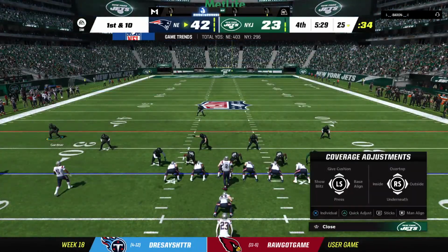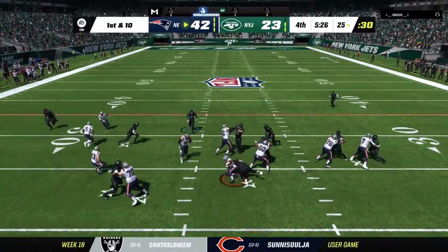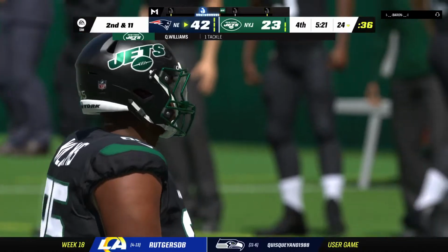The Pats at the line, ready to go. And this game, it could very well turn out to be the shocker of the weekend. Not too many expecting them to come in here and win. And they're not just winning, they're dominating. And now trying to finish this one off.